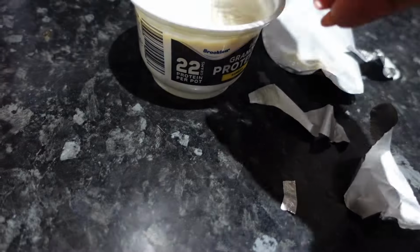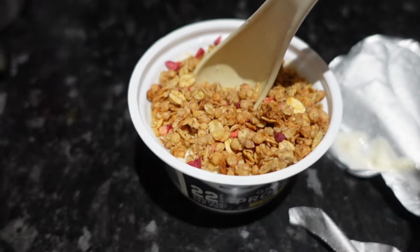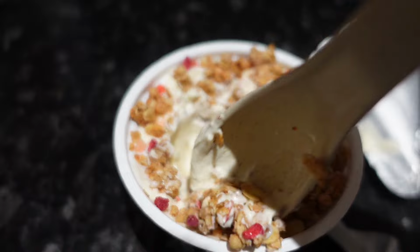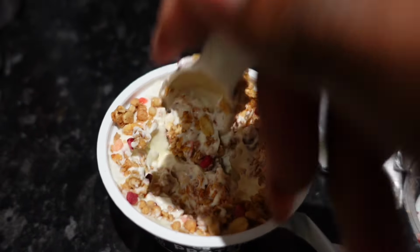I usually make my parfait from scratch, so I was extremely excited to try this one out, especially how it was already pre-made. Only thing I had to do is dump the fruits right in and go about my day. I mean, that's perfect, ideal.